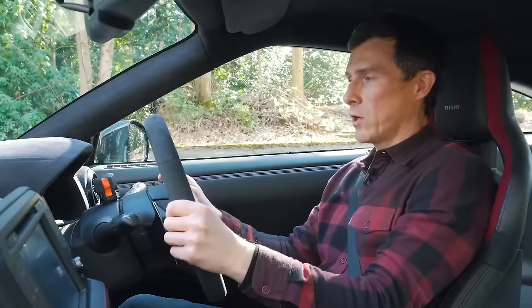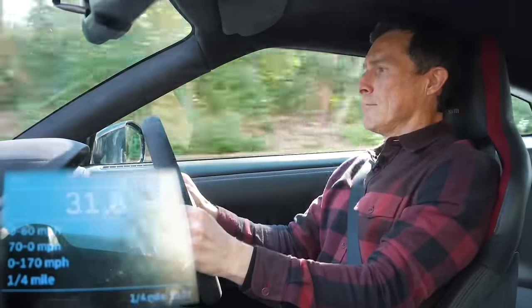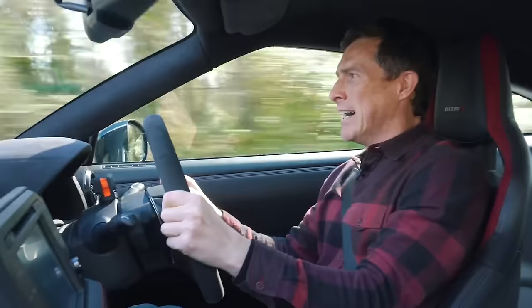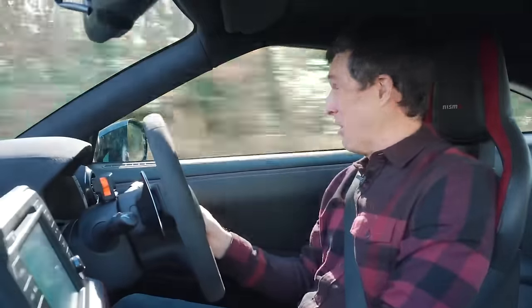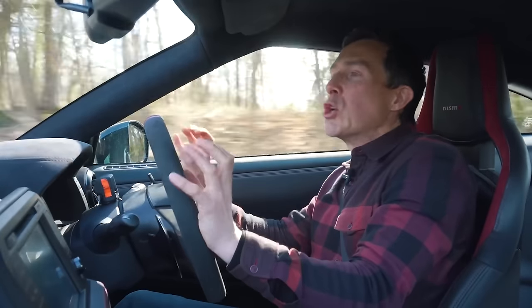Okay, okay, just one more go, let's do it. That hooked better. Oh yes, 2.89 to 60. I'm going to bottle the standing quarter though because this is too quick into this corner. 2.89. It hooked. I don't think I'm going to get much better than that, and I definitely don't think I'm going to do a 2.5. Hopefully the fanboys aren't too salty now. Maybe just like a bag of crisps.